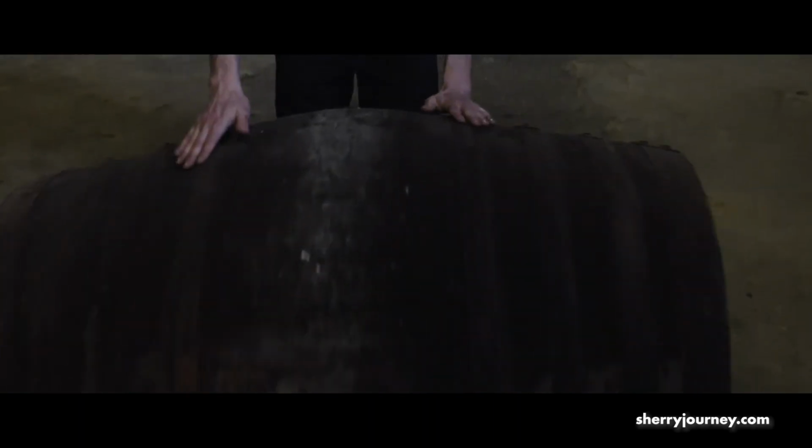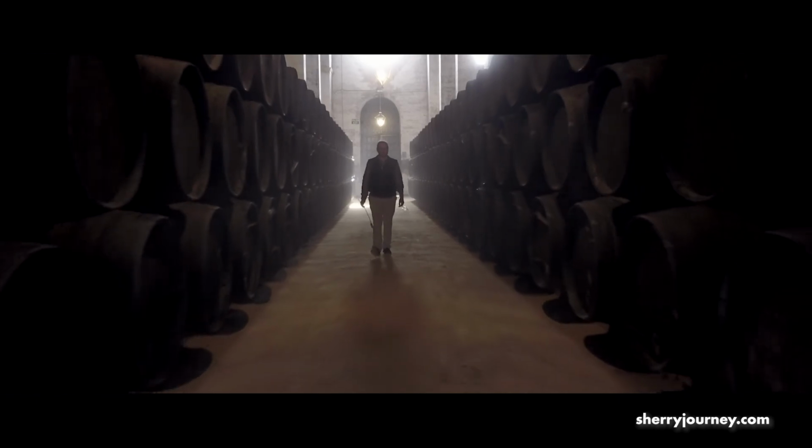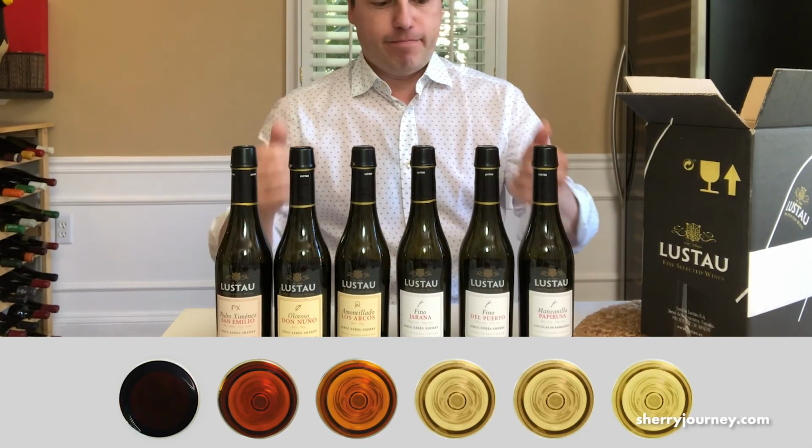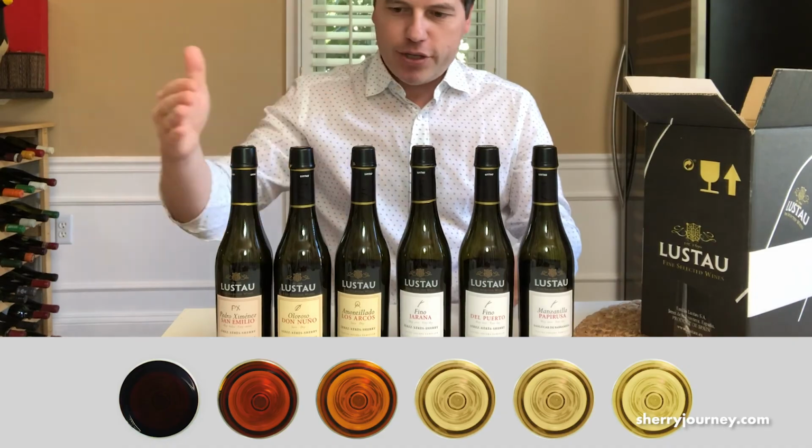You now have in your hands a very powerful tool to create a wonderful culinary experience. The Lustau Sherry Experience. This case contains 6 bottles of wine that perfectly showcase the diversity of the sherry region, and so offer endless opportunities for enjoyment with your favorite foods. This could be done separately, on multiple occasions, or in a single amazing do-it-yourself meal.